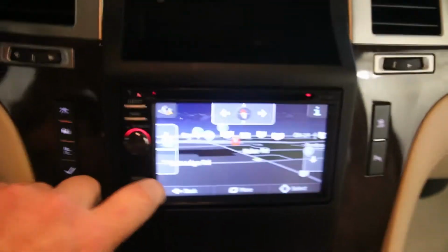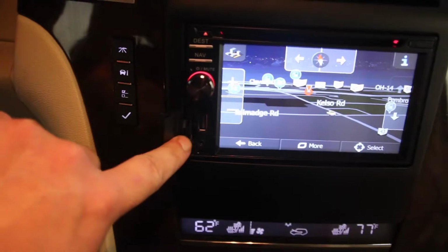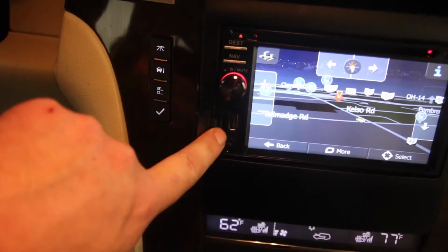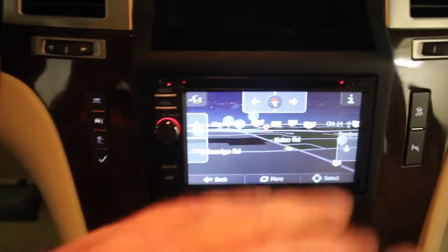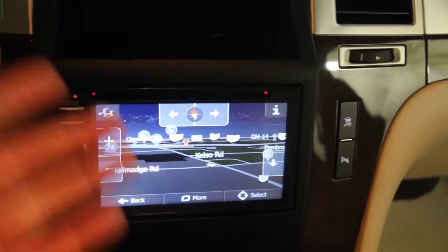Oh, another side note here, this has the Bluetooth you can sync your phone to. It has a USB plug-in where you can plug your phone into it and play through that, an aux, and you can also put those memory cards in. You can store music on that and stick that in and control it. Just a side note, anytime we get an aftermarket stereo like this, there's no warranty. As you can see, everything does work.